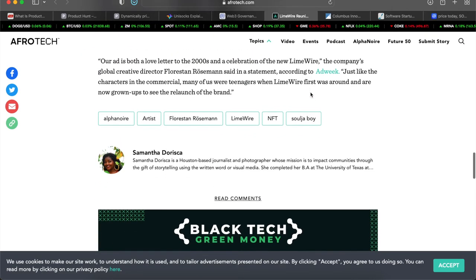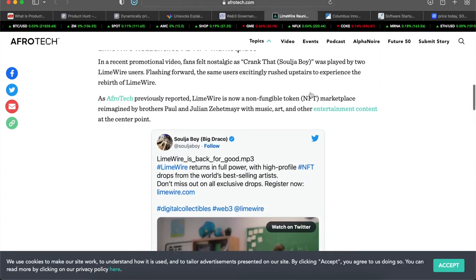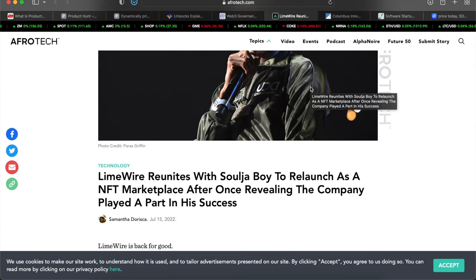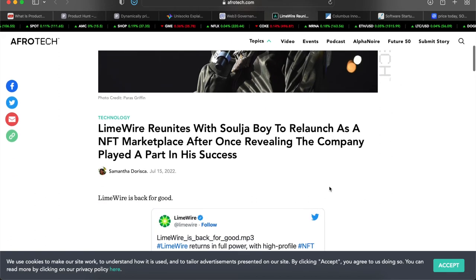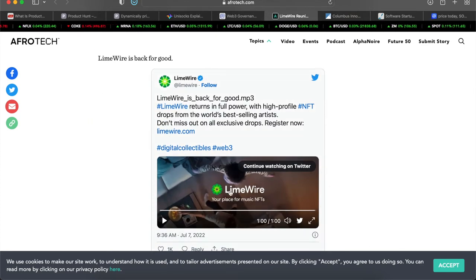This is very, very interesting, how LimeWire is coming back full force on the NFT front with Soulja Boy, and really turning into a full-on marketplace for, I guess, musicians and stuff like that as well. I'm not sure if they're going to do artwork. NFTs have previously been described as just a JPEG image and stuff like that. But hey, from what I saw in this little video here, they are going to do that. So they're just going to be a full-on NFT marketplace, which is going to be quite interesting.